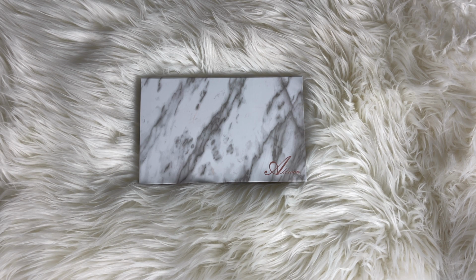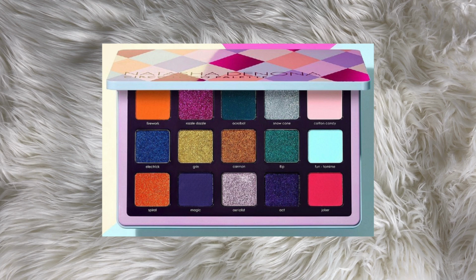Today we are duping the new Circo Loco eyeshadow palette from Natasha Denona. It's a super colorful palette. If this was a midi palette, I probably would have purchased it. However, it is one of the larger sized $129 palettes, and I just feel like it's not going to be my money's worth for the color story that it is, because I already have tons of shades like that in my collection. And I love that Natasha Denona did something a little different, but it's just not for me. Also, I just don't love the packaging.